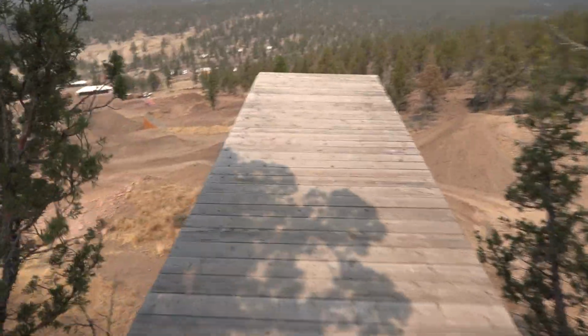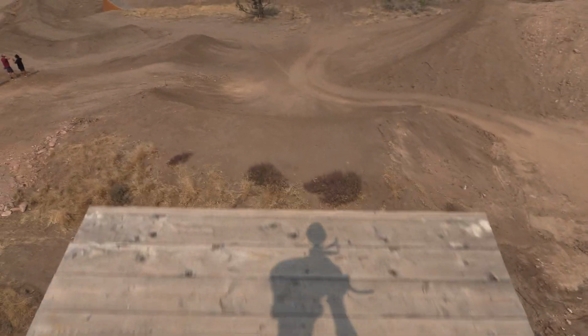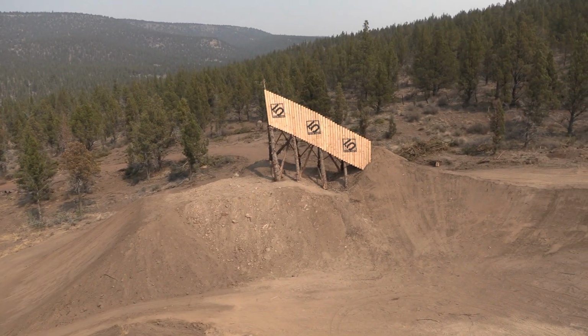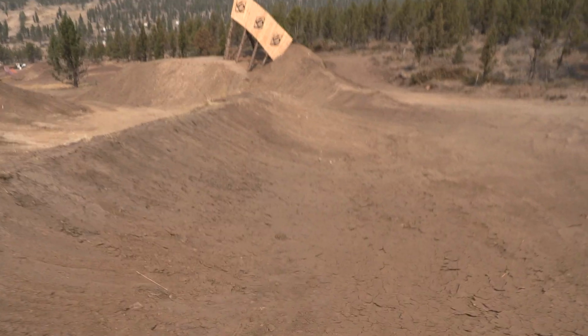We'll cruise you right up to the end of this thing so you can see what it's like to ride it. And then imagine front flipping it like Bienve. That was mental. Okay, now let's go look at that thing. Speaking of mental. All right, let's walk into this thing. Hey, look, there's me.